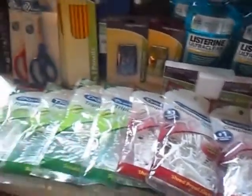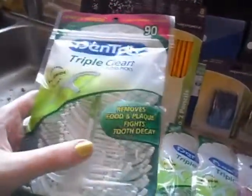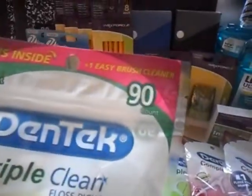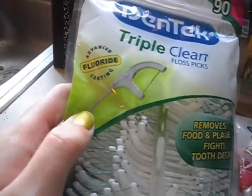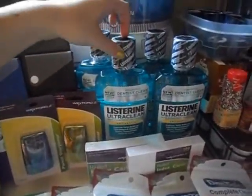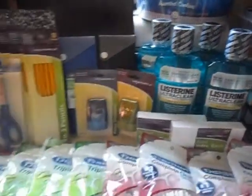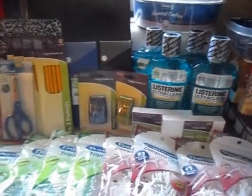I got 8 of the Dentech floss picks. I also want to mention this one printed me a register award, and it has the bonus easy brush cleaner. It's like the end of the floss pick, and it has a little brush on the end, so you can use it like a floss kind of. And then I got 4 of the Listerines. I do want to mention they are the smaller size, the 500 milliliters, and there's no coupon for them. The coupon that we have is off the full liter. So that is what I got.